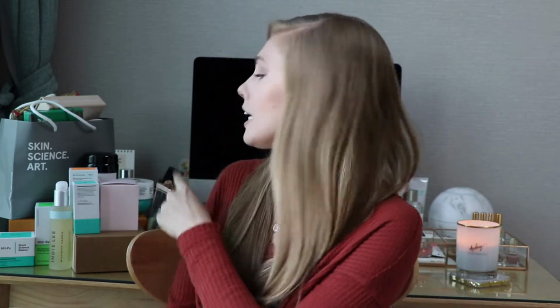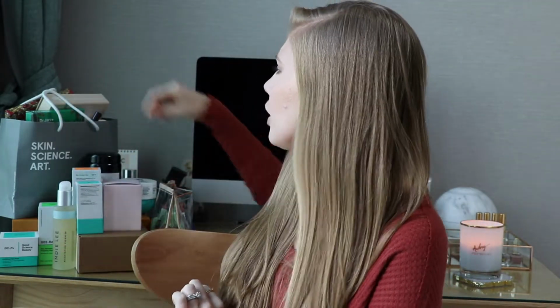So without any further delay, let's talk all about this pile that's going on right here. Let's dig in. I don't even know where to start. This is a little overwhelming. So I guess we'll just start with this massive, oh my god, this bag of goodies. I'll tell you where I got them from. I'm just gonna start digging in and we'll go from there.